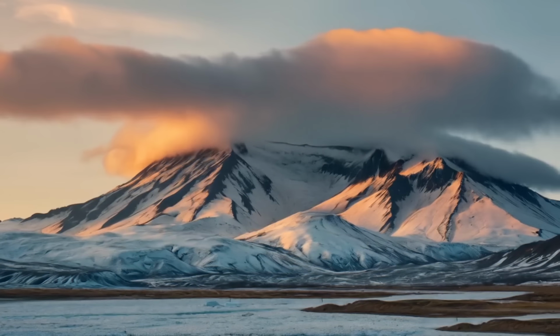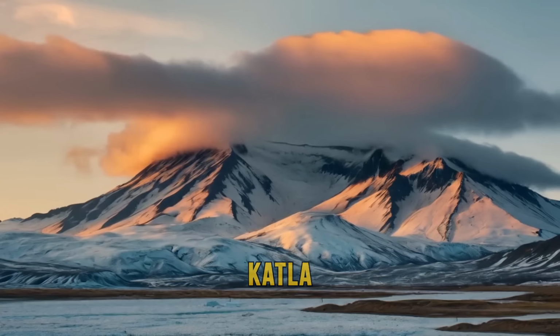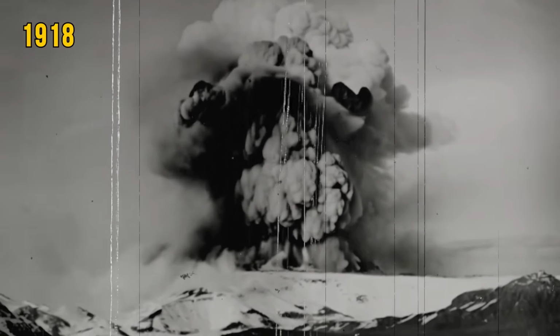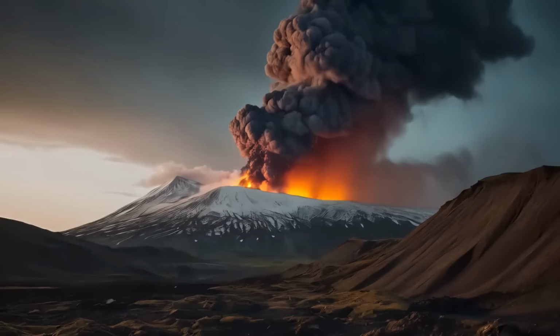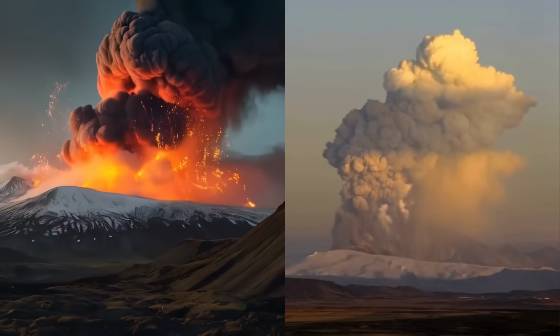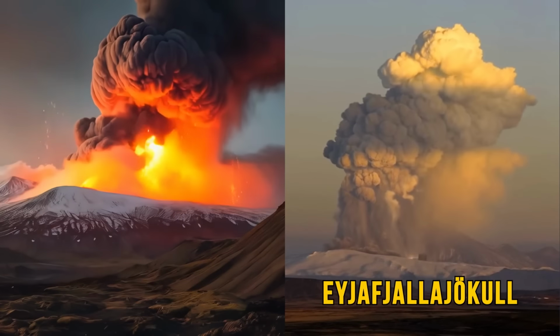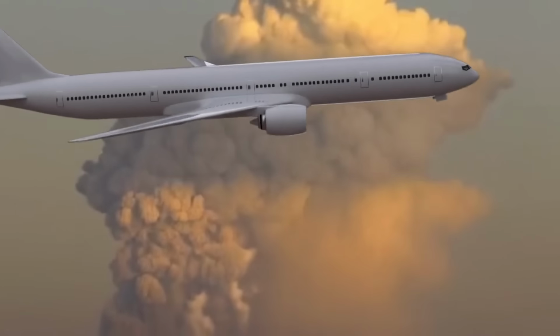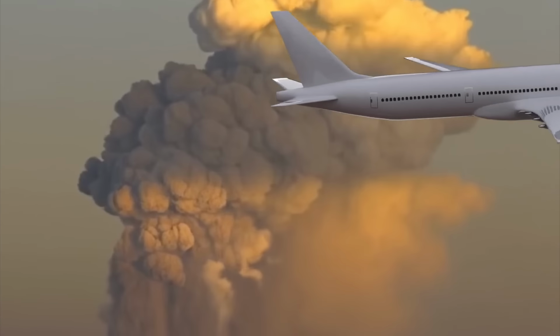Another volcano we should carefully watch is Katla in Iceland. It's one of the country's most powerful and dangerous volcanoes. It last erupted over a century ago in 1918, but if it erupts again, it could be 10 times as powerful as another Icelandic volcano whose name I can't pronounce. See? That one erupted in 2010, completely disrupting air travel all over Europe.